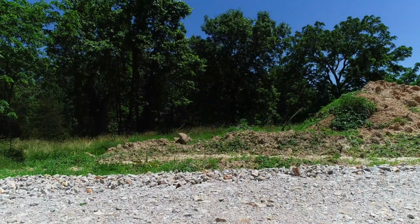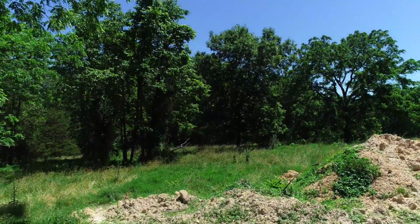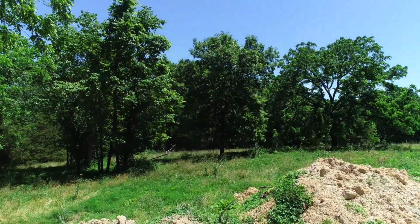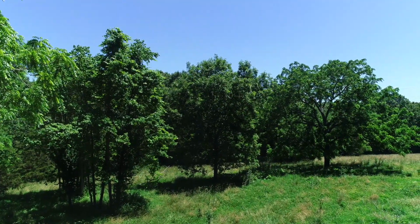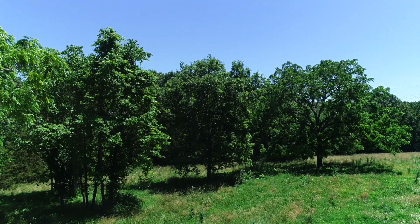Alright, drone video for track 24 at Panther Hollow. We just launched from the easement road at the southwest side. You can see a pile of dirt right there. That's probably topsoil from when they widened out and improved the easement road that borders the property.